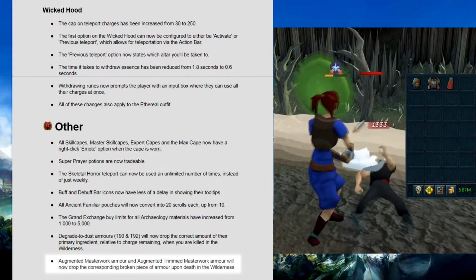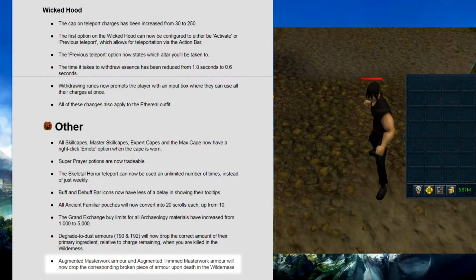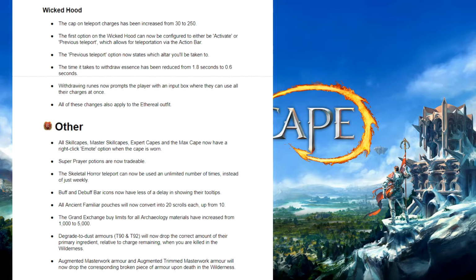Augmented Masterwork armor and Augmented Trim Masterwork armor will now drop the corresponding broken piece of armor upon death in the wilderness. So that's it for the patch notes.